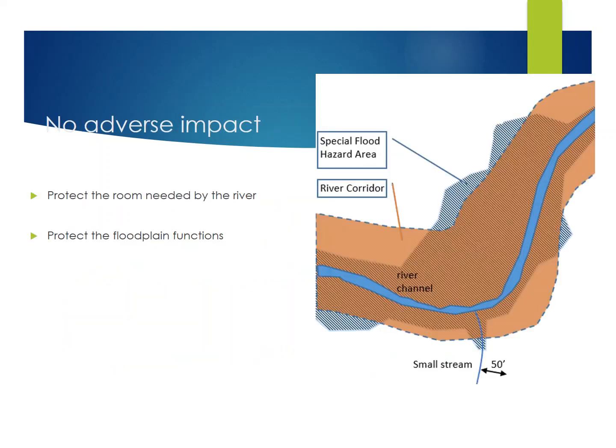The difference in where the river corridor and the floodplain area are can be minimal, or they can be quite variable. Floodplain is the special flood hazard area, so that's the area where the water might flood in a flood event, in a storm event. The river corridor is the area that a stream or river needs to adjust over time, and so they don't necessarily map in the same area on the landscape.